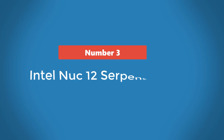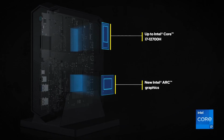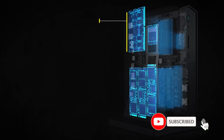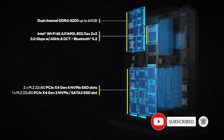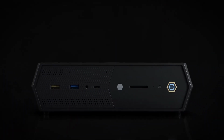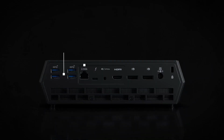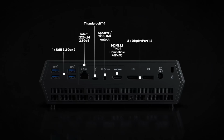Number 3. Intel NUC 12 Serpent Canyon. The Serpent Canyon features an Intel Arc A770M with 16GB of GDDR6 RAM, which should give you no trouble in today's resource-intensive AAA games. The Arc card offers impressive ray tracing performance for its price point, outperforming AMD. It also includes a very capable i7-12700H, which should keep up with the light CPU workloads and the powerful A770M.